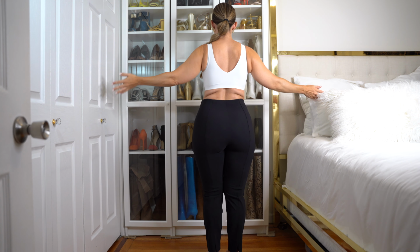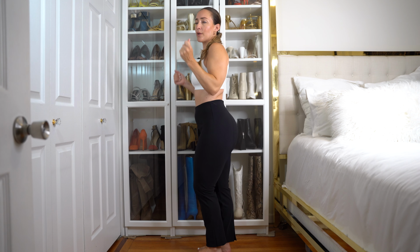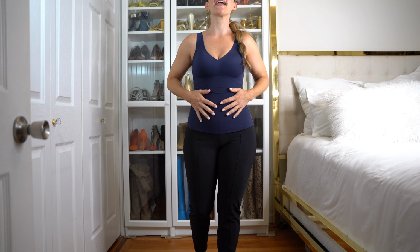Oh my gosh. And of course, the way that they make my body look. Next up is their lift wear tank. And when I tell you guys, this might be the most comfortable tank top that I have ever put on my body. And I'm not saying that because they're paying me. I'm saying that because it's my honest opinion. It is so comfortable.